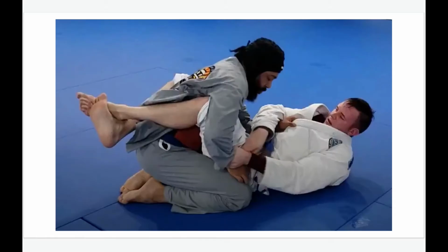Closed guard. Closed guard is any guard position in which the legs are around one's opponent and the ankles crossed, trapping them.